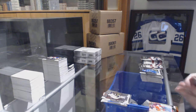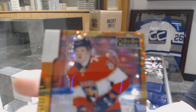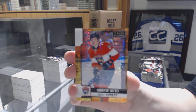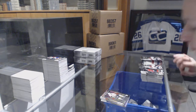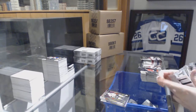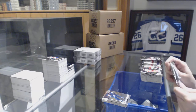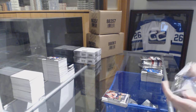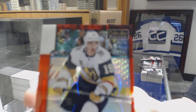Ooh, pretty. We've got a Carter Rowney rookie for the Pittsburgh Penguins, and a Seismic Gold rookie auto numbered to 25 for the Florida Panthers, Owen Tippett. Numbered to 25, Owen Tippett. Retro Sidney Crosby for the Pittsburgh Penguins. Dynasty for Glory Clayton Keller for the Arizona Coyotes, and a Jack Roslovic rookie for the Winnipeg Jets. Retro Tage Thompson for the Blues, and a rookie of Alex DeBrincat for the Chicago Blackhawks. Jeff Carter Rainbow for the LA Kings, and a red prism numbered to 199 for the Vegas Golden Knights, Riley Smith.